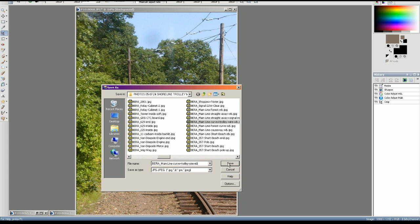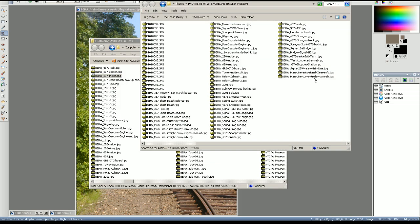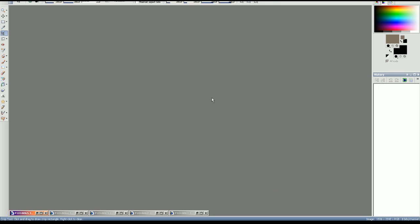I took a lot of these notes going the opposite direction, so I just have to use the same names and switch westbound to eastbound. That's how that goes.